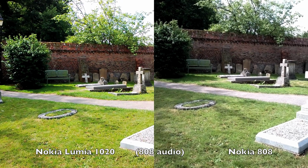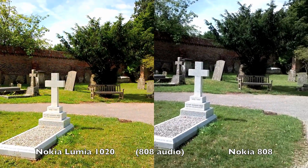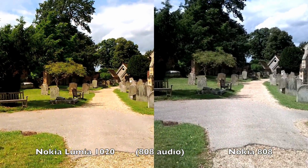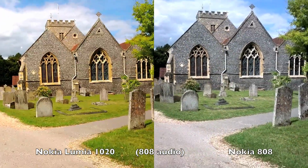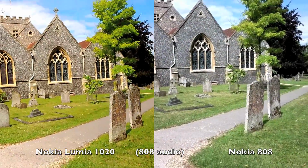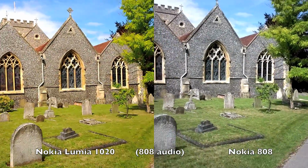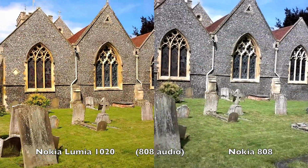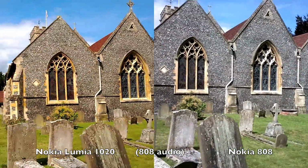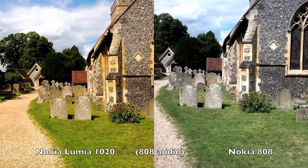Hazy sunshine then, comparing direct video capture, Nokia Lumia 1020 and Nokia 808, the previous generation on Symbian, testing the optical image stabilization and image quality. Certainly walking along, the OIS on the Lumia 1020 should be significantly smoother, with occasional jars as the OIS decides it can't cope.